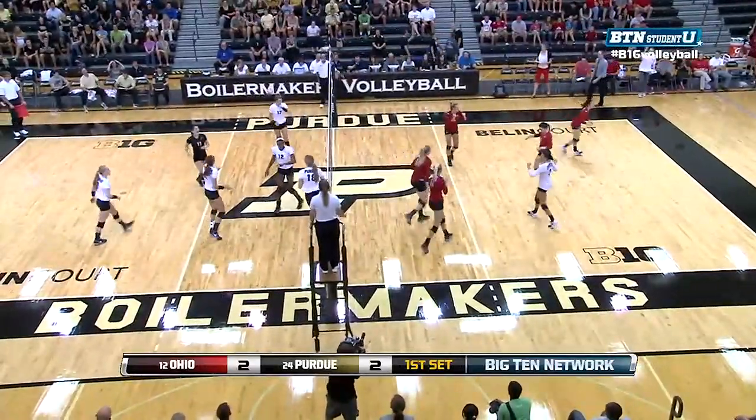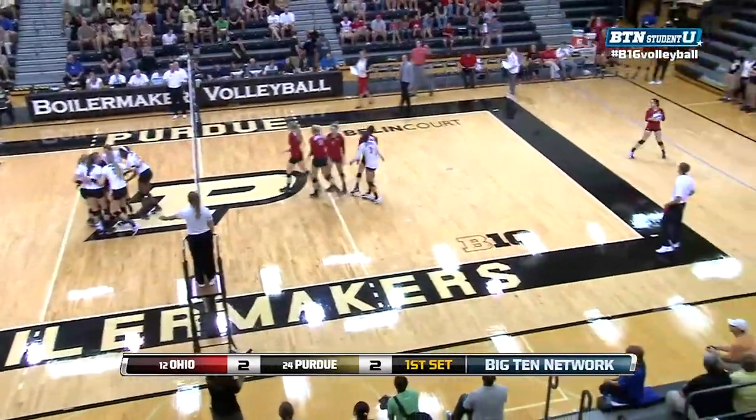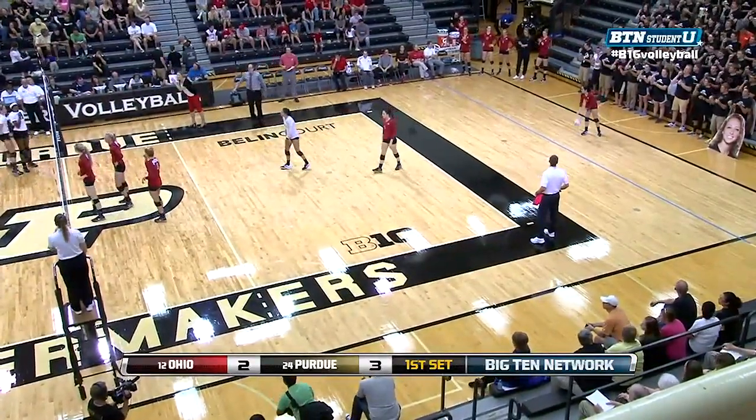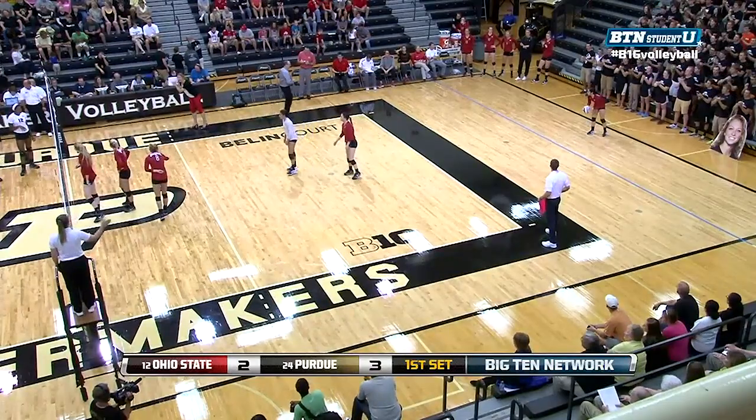Drews again, not quite getting over the net, so Annie Drews, four or five swings early, not a kill yet. I think she's hit the same shot all four times, so we'll see if she's got something else in her bag.